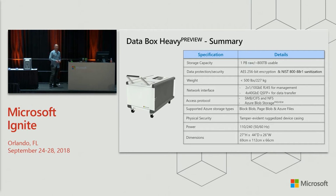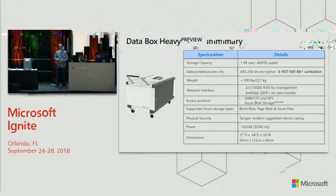Order it, receive it, it's secure. You plug the device in and unlock it. The difference is the networking capabilities on this one. Because it's larger, we have 10/40 QSFP+ connections in the back. It has the same levels of encryption, AES 256-bit encryption. We can import to those same locations: block blob, page blob, and Azure Files. And it comes with the same security measures that we have on all the other systems.